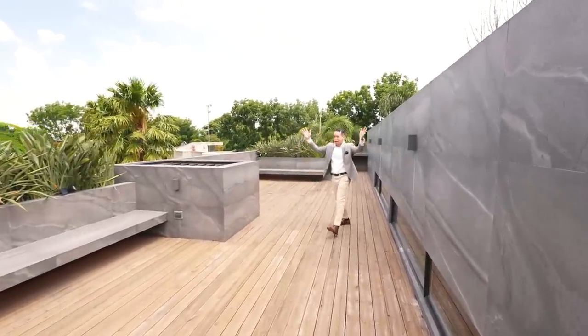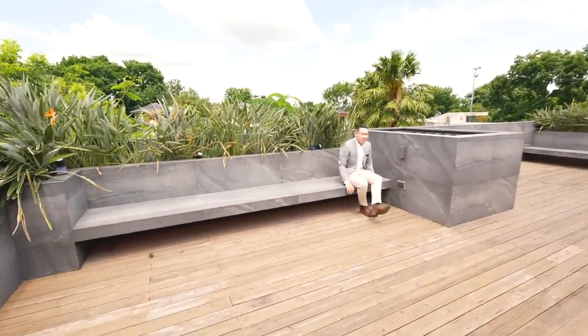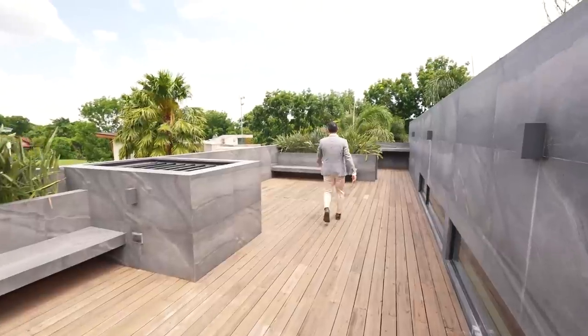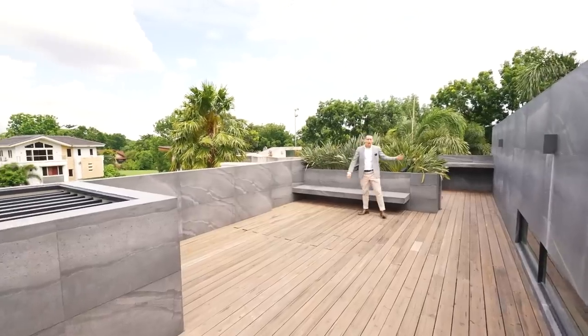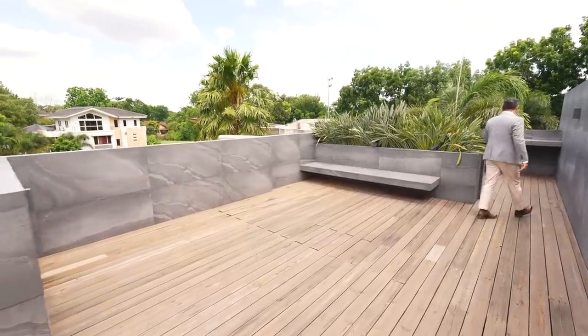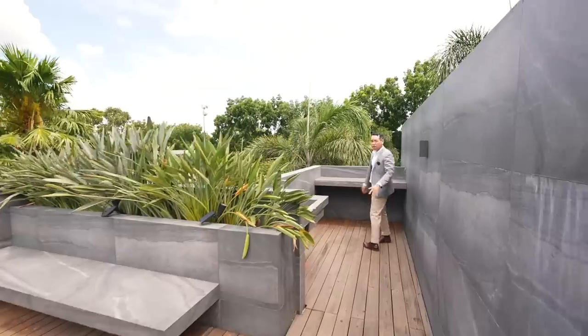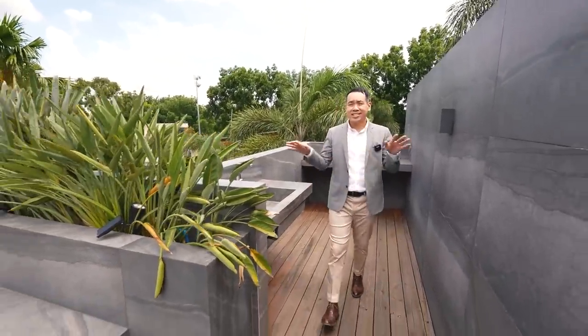Check out this space. You have one area here, you have a seating area, and then on the other side you have another space, and then on top of that you have a sink space here and bar area for preparing food, especially if you have a barbecue. So it's really set up that way.